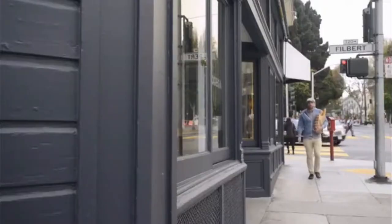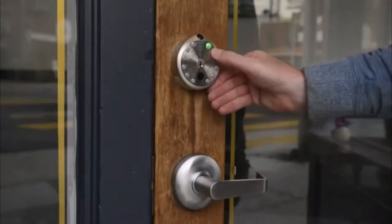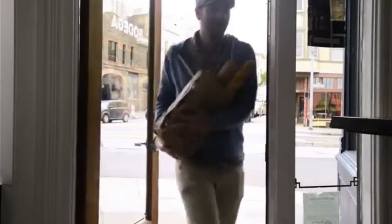Your small business is closed, but you still need to get deliveries. Gate lets you not only control who comes in, but it also keeps track of each person who comes to your door and notifies you, if you choose.